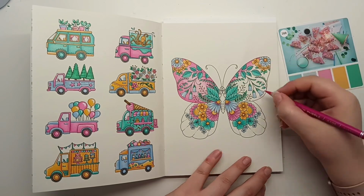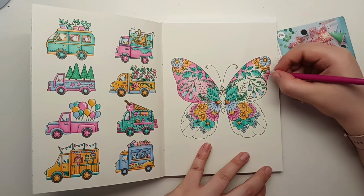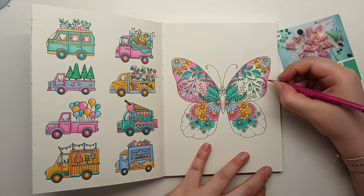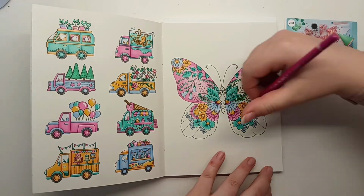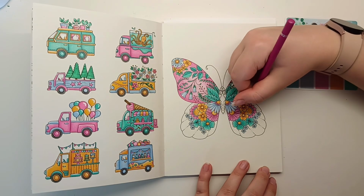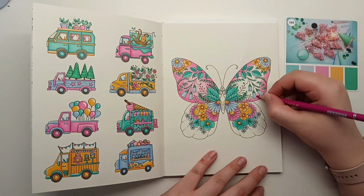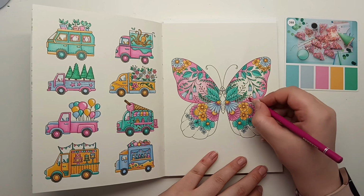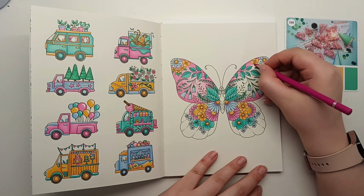Question 20, what is my favourite place to wander? Can be indoors or outdoors. Probably an indoors location. I'm not a big fan of the outside, although I don't mind wandering around outside, but I'd much rather wander inside, like a shop, a bookshop, an art shop, looking around at art supplies. I like looking for puzzles and things like that. Those are my favourite places to wander.